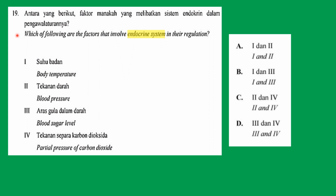Question 19. Which of the following are the factors that involve the endocrine system in their regulation? 1. Body temperature. 2. Blood pressure. 3. Blood sugar level. 4. Partial pressure of carbon dioxide.